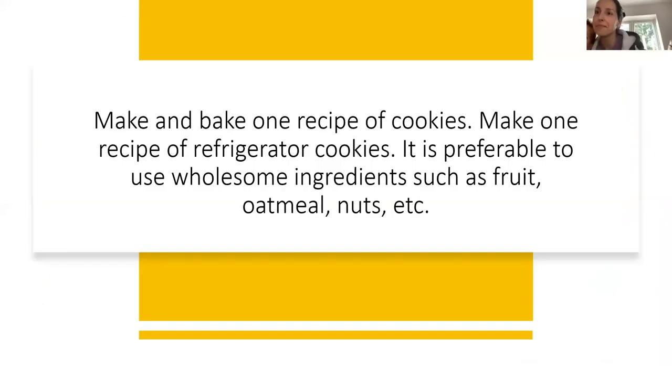Now, thank you so much. Let's do the cookies first. The Pathfinders need to make and bake one recipe of cookies. We have included two here.